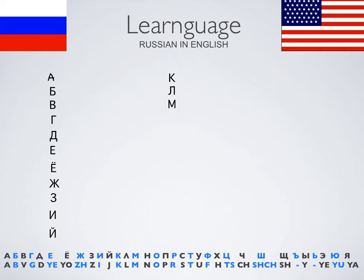We have here the M, just as in English. This H looking letter is not an H, it's an N. Remember that the backwards N is an E, and the H looking is an N, as in no. Here we have an O.